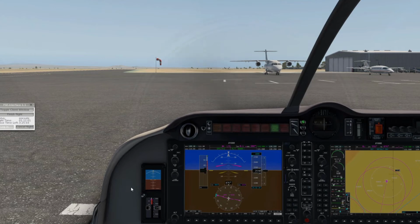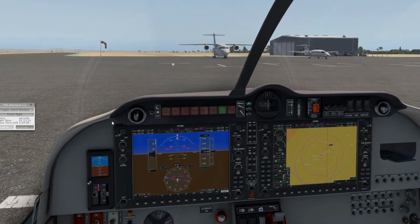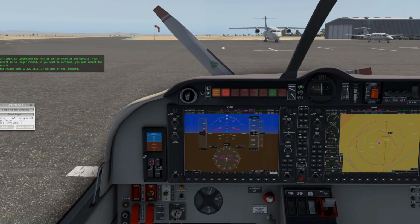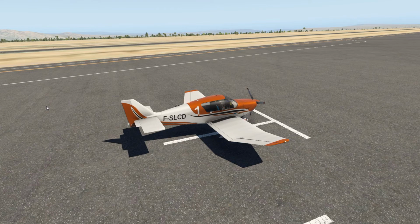All right, so let's shut this down. All right. And the flight is finished. Very good, and we got paid. Ha. That's even better. That's a nice little airplane. It is. I like it. I don't have any problem with it either. I never complain about freeware.